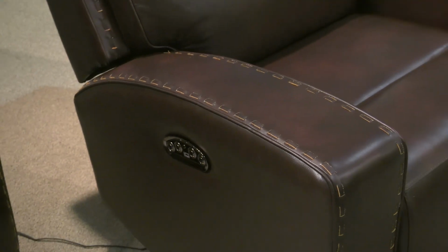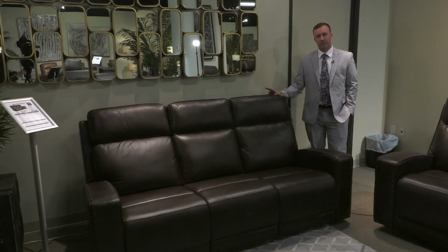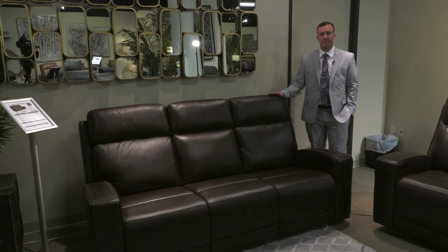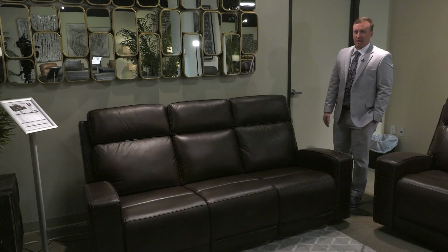You're going to have a USB charging port on the outside arm application that also features the home button that you can press and hold to close the footrest and the headrest at the same time to close the product to its natural position as you see it here.